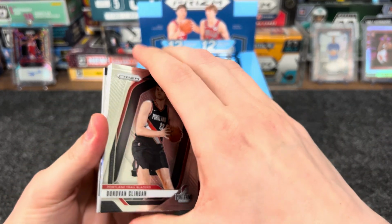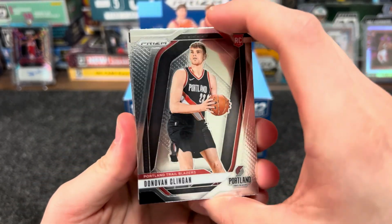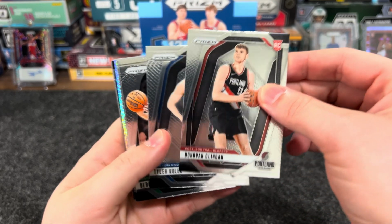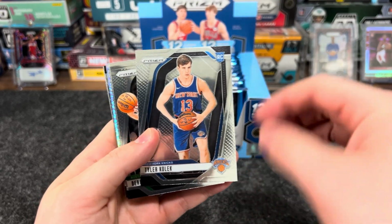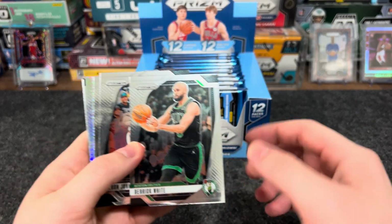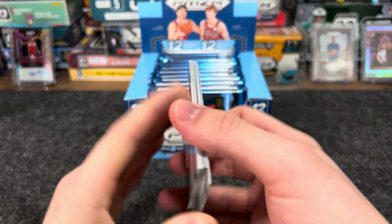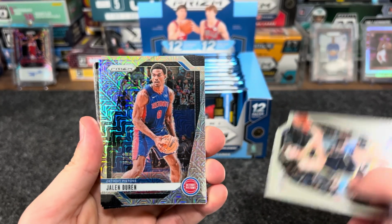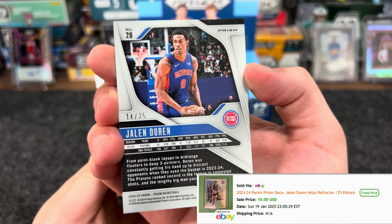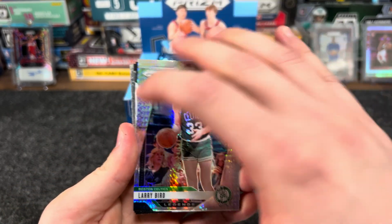Alright, so here we go. My goodness, I don't know, these cards are stuck already. So here's the Prizm design, same as football. Love it this year. We're starting off with a rookie. Nice one of Donovan Clingan. Got Tyler Kolek. We got Derek White. Keldon Johnson, Pajemski, and then we got a Mojo of Jalen Duren. So this is numbered out of 25. 14 of 25. And we got a hyper of Larry Bird.